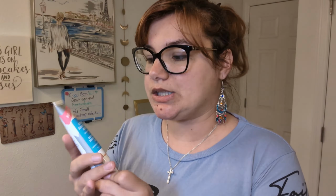All right, this is the fun part. So this is like all my primers, foundations, and concealers all in this basket. Everything is dirty, I have to clean this stuff. We have the Hello Fab Coconut Skin Smoothie Priming Moisturizer. Love it. This is my baby. This is new, actually. I bought this the other day, but it's my go-to when it comes to primer.